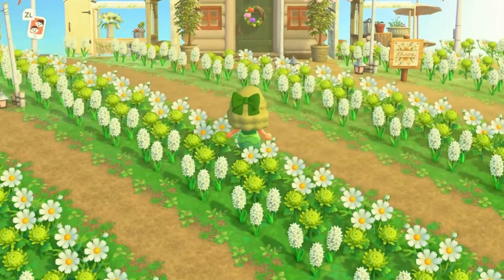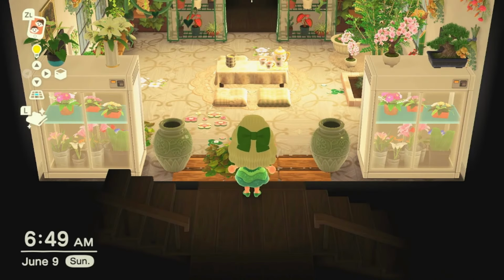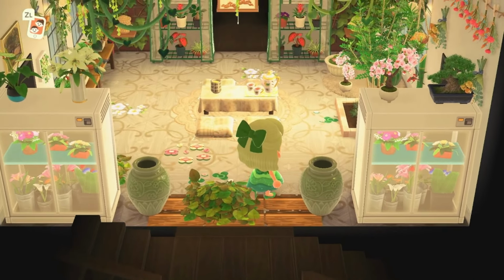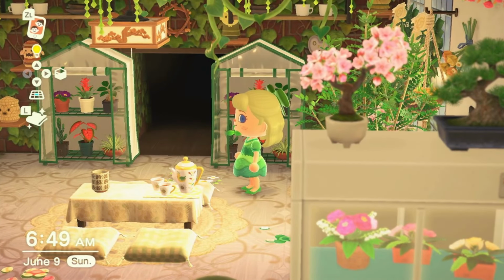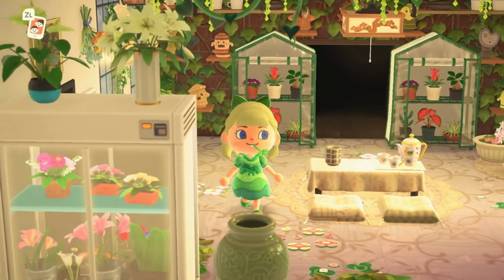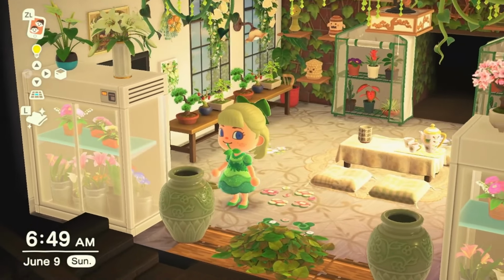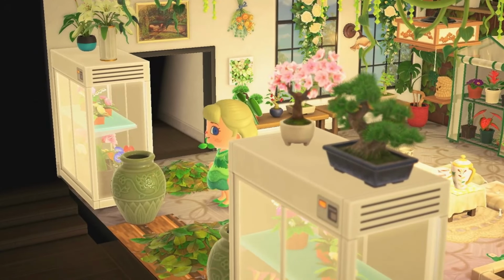So we're gonna head inside and take a look at a couple of the areas that I finished inside the house. So here is my main living space. I turned it into this beautiful little plant room. We have a little space in the middle of the room to sit and enjoy some tea. If you look up here on the wall, I also have it full of gyroids. And I'll give you a little view of the entire room here.